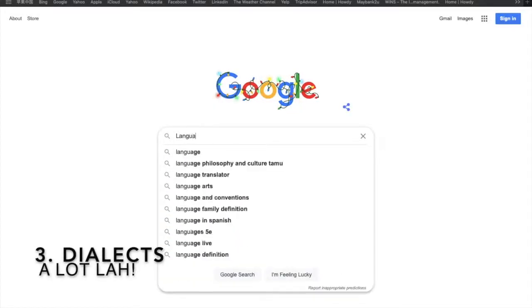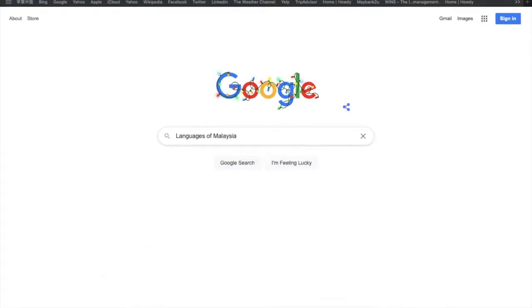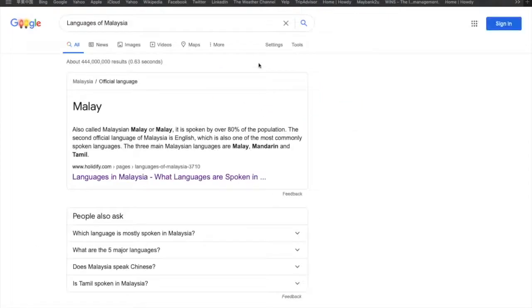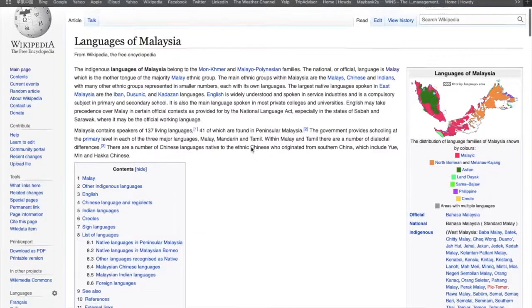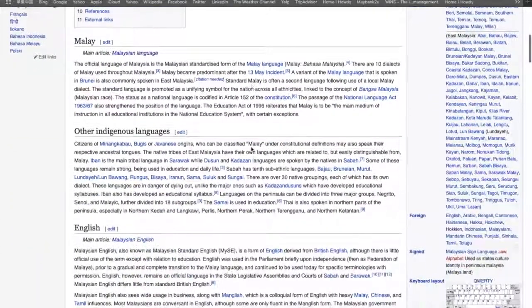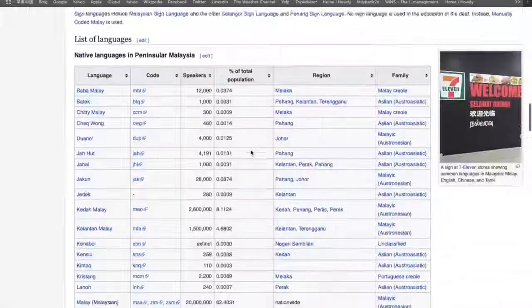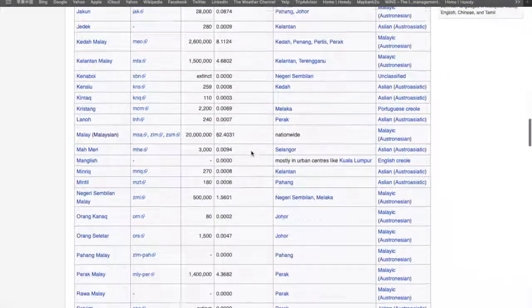Dialects. Again, since Malaysia is a multicultural and multi-religious nation, there are multiple languages being spoken in Malaysia, and for each language, there are tons of dialects spoken depending on the region. The official language of Malaysia is the Malay language, and there are probably about 10 dialects of Malay language. Here is a list of languages in Malaysia on Wikipedia.